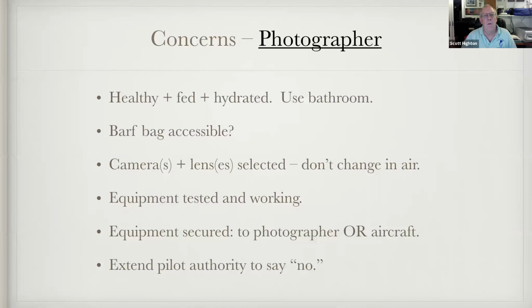When you're a photographer or when you're shooting, you tend to focus 100% on creating the image in the viewfinder and setting it up. And so you're not always thinking of the other safety issues. So if I ask you to do something you're even slightly uncomfortable with, you can tell me no. You don't have to tell me why, just tell me no, I can't do that, or I'm not comfortable with that. You know, if I'm asking for a 45-degree bank and we're flying at slow airspeed, that's not necessarily a safe thing, but I may not be thinking of that as I'm asking the pilot to get me in that position. So reiterate that authority.